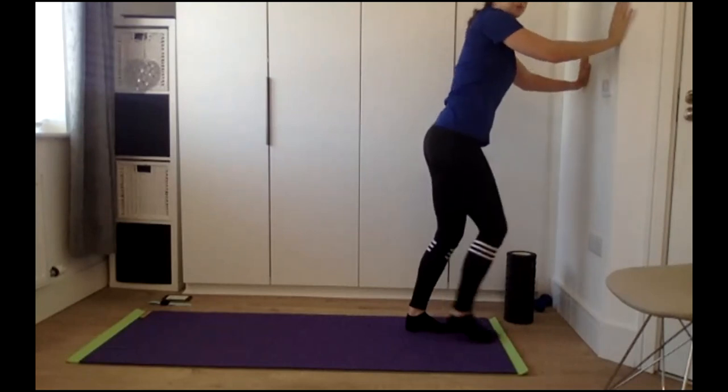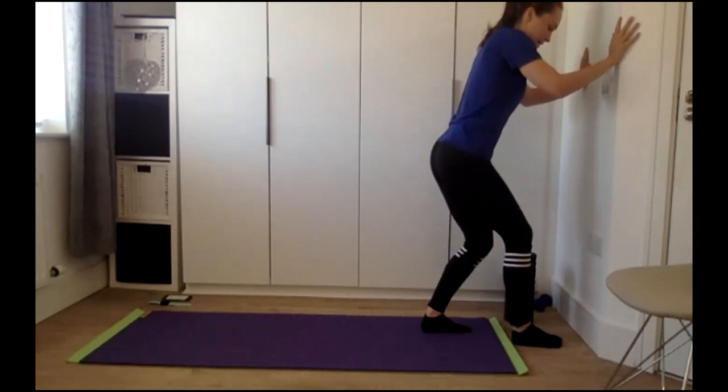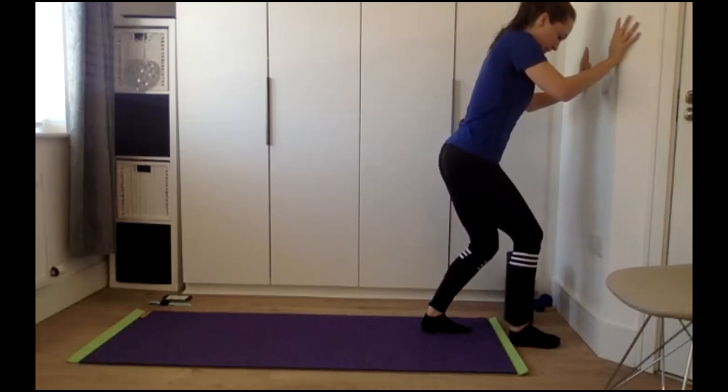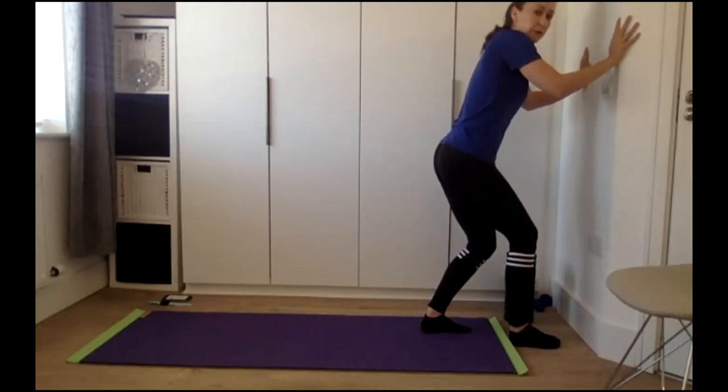So you can come in closer to the wall. Again, you're keeping the back heel on the ground, but this time you're bending the back leg. You should feel that stretch a little bit lower. Go down through here, almost into that Achilles. So what we're going to do is go for 4 or 5 second holds through there.